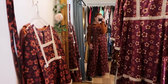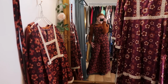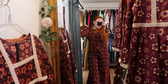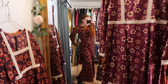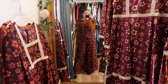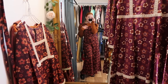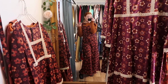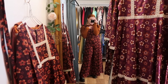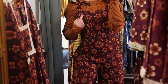Da-da-da-dum! Here is the finished new dungaree piece with white legs, a pocket on the front like the old design. Then you can tie it up here to adjust it, and you can also adjust it in the back, so you can actually wear it loose if you want to. And I love it so much. I love this deep brown color. It's so inspired by the 70s, and I think it's so adorable and really comfy too. It's organic cotton, so I'm so stoked. I mean, look at that ruffled pocket.